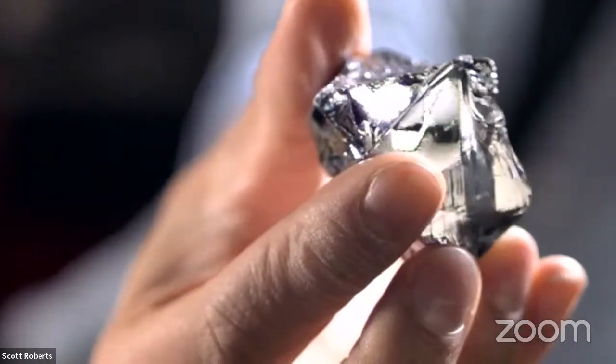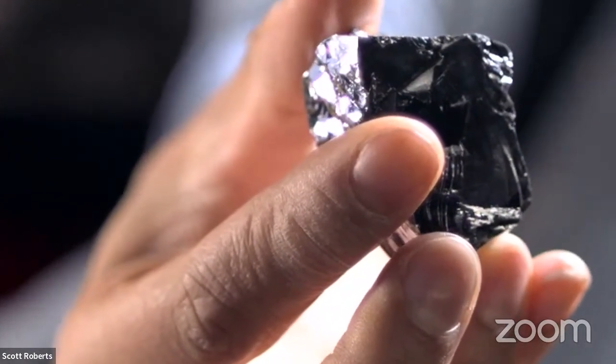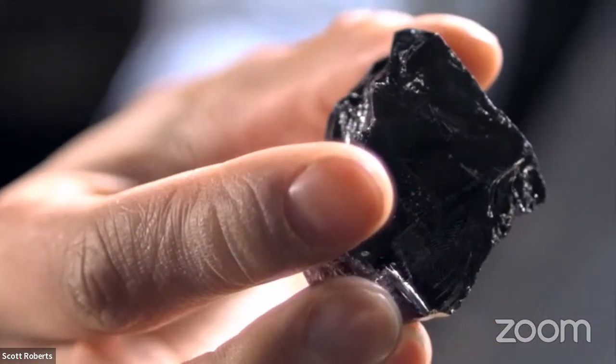Silicon isn't the only semiconductor, or even the best semiconductor, but its ability to switch between giving an electrical signal or not, meaning a one or a zero, makes it worth it.